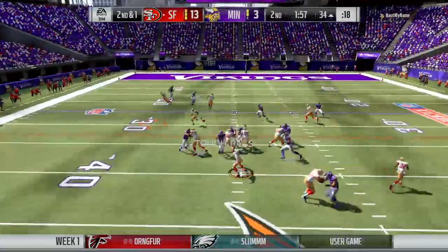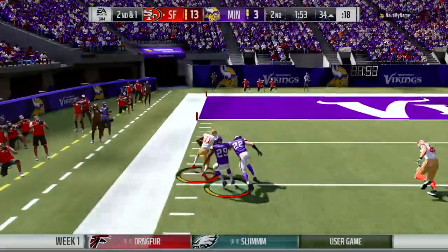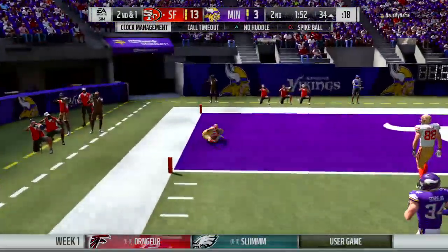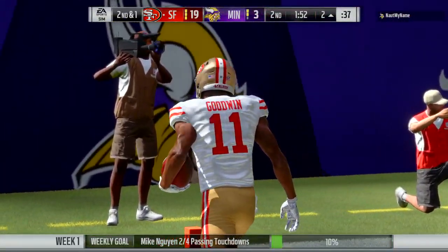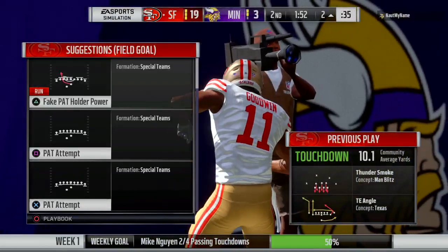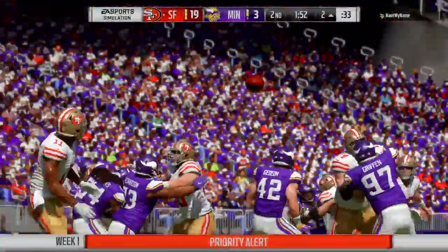On second down, here's Garoppolo. Throw left side, caught by Goodwin. Touchdown, 49ers. Marquise Goodwin, 34 yards. And the 49ers add 6 to their lead.